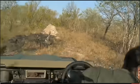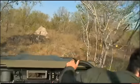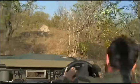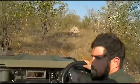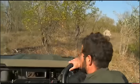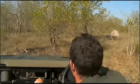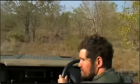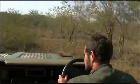Even though the leopards have taken us on a bit of a runaround this morning, it's not the end of the world, and at least there are some leopard tracks on our property. We've really been battling the last few days with very, very few signs of leopards.